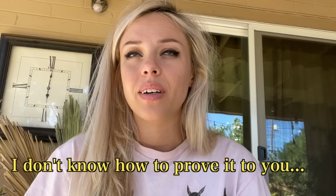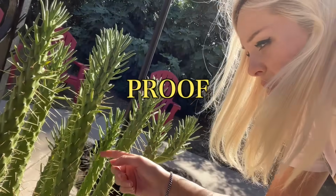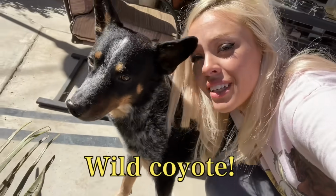Today is day one of dressing only as princesses for a week. We are starting this in sunny Phoenix, Arizona. I don't know how to prove it to you, but cactuses, cacti, proof, dry grass, feel how crunchy. Wild coyote. Now on the obligation menu for today is pretty much just to fly home and to not embarrass the people that I'm with.